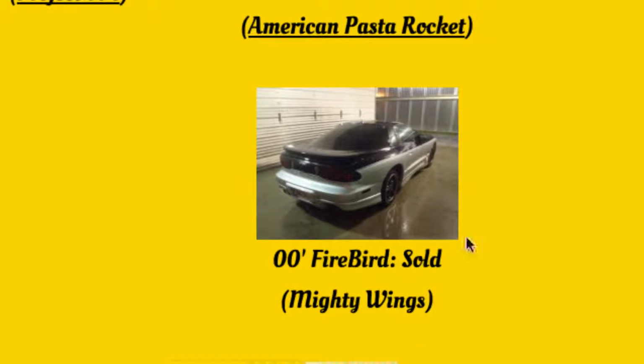Now right here was a 2000 Firebird, which is the Mighty Wings. I love that car. I beat the hell out of that car for a long time. I mean, I drove that to work for over a year. It was fun to drive. I thought I killed it multiple times. I bet you I got that car hot, like super hot, 6 times. I mean, cooling problems, all I had with that car. Yeah. It was an alright car. I mean, it was more than an alright car. It was an awesome car.